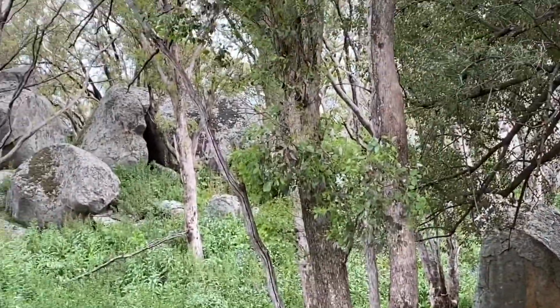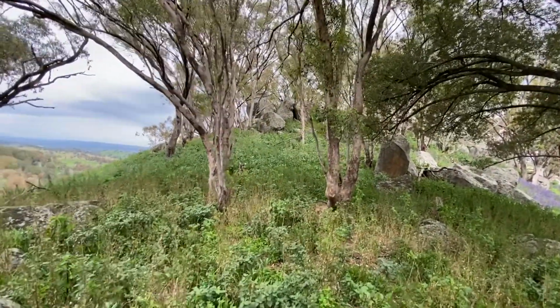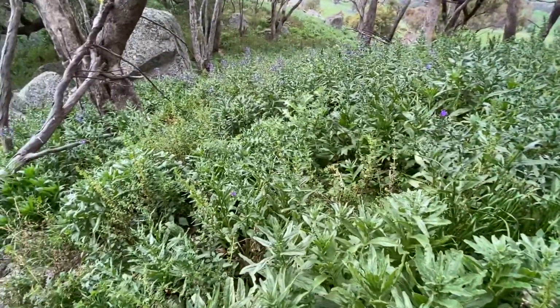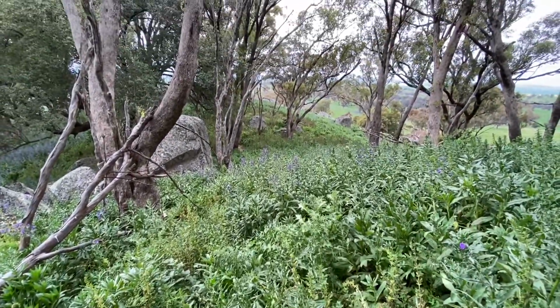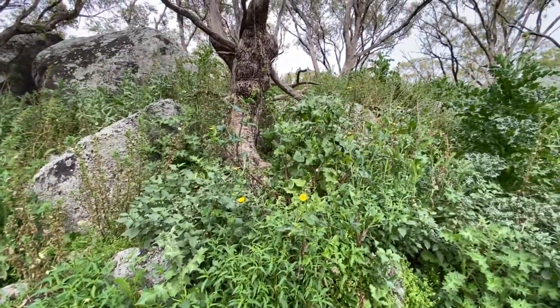Up there, I don't think it's doable. You can see the stuff I've got to get up. I've come from over there. I've still got to get up there.